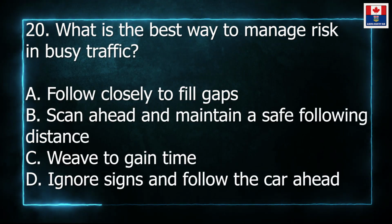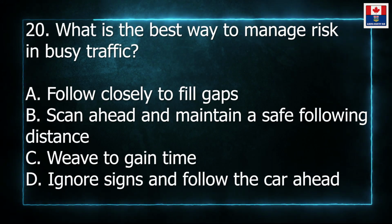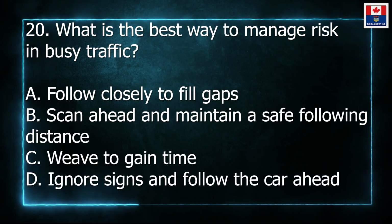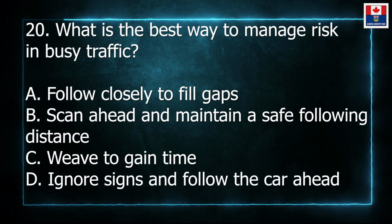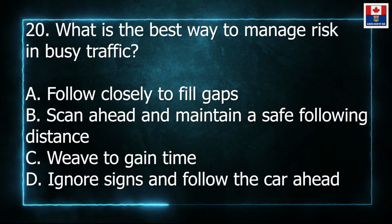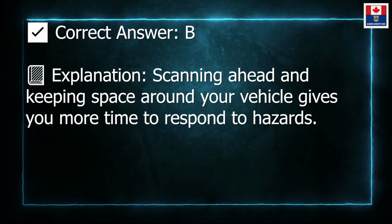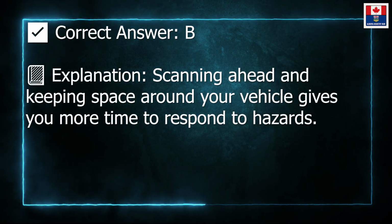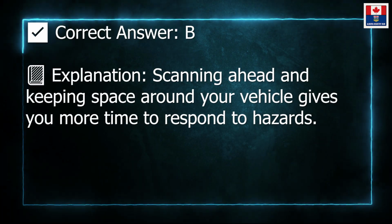20. What is the best way to manage risk in busy traffic? A. Follow closely to fill gaps. B. Scan ahead and maintain a safe following distance. C. Weave to gain time. D. Ignore signs and follow the car ahead. Correct answer: B. Scanning ahead and keeping space around your vehicle gives you more time to respond to hazards.